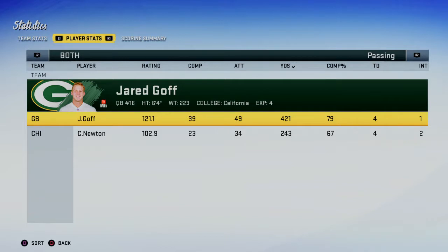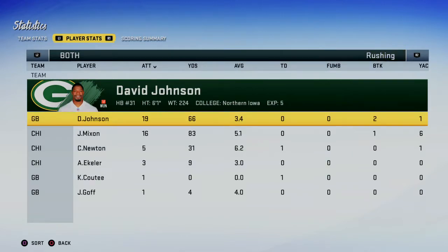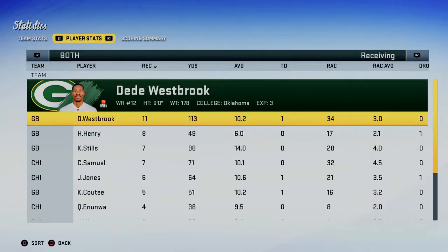So for Green Bay, it's an important win in terms of staying in the postseason race as they move to 6-4. And they will hit the road next week for a date with the New Orleans Saints. Meanwhile, for Chicago, they come back to the pack a bit as their record falls to 7-3. And they'll get a chance to redeem themselves at home next week.